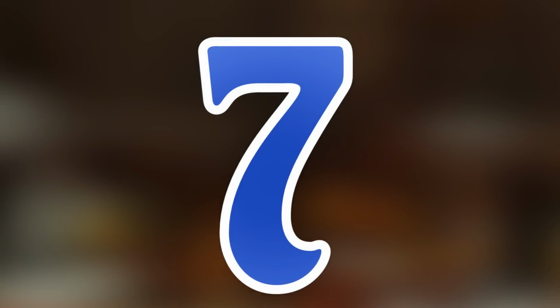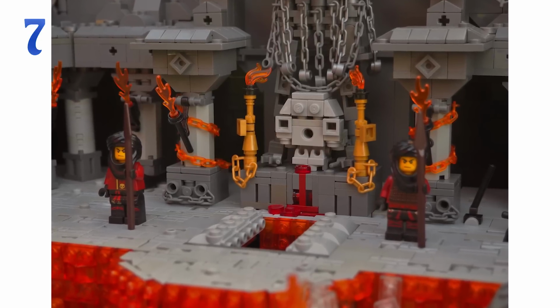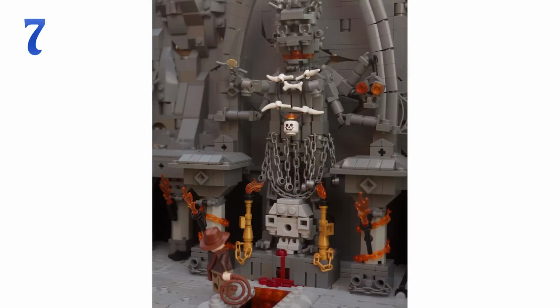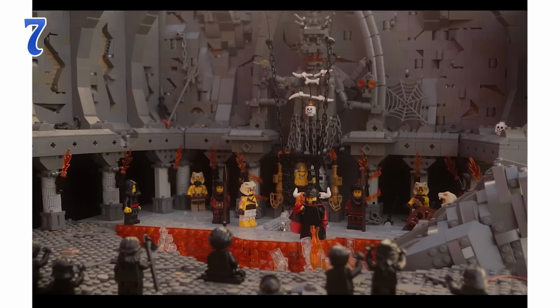Number 7 is something from the movies, that is Kali Mal from Indiana Jones and the Temple of Doom, a very famous scene, and this is a massive vignette of this particular moment in the movies, with an entire build for the back temple and all the flames and lava spitting around like it was in the movie.